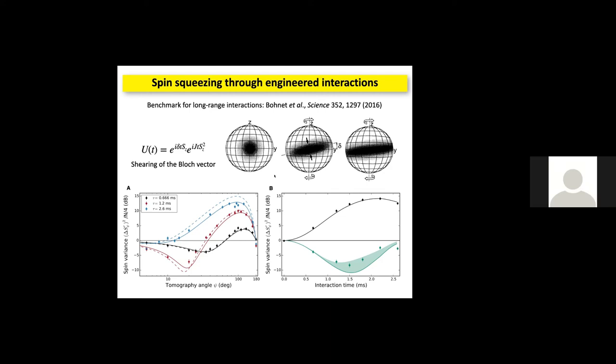Hey, there is one more question. Can you tell a bit more about why beryllium is easier than maybe calcium in the NIST experiment? Yeah, okay, I can do that.